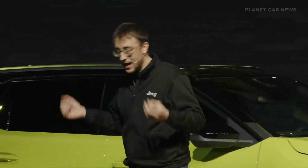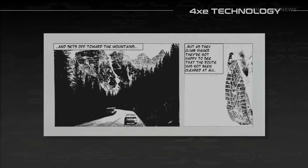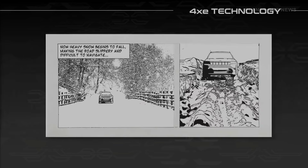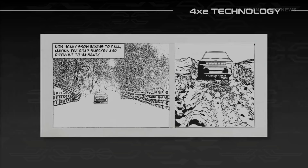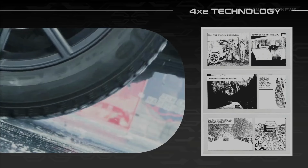So I'll make an example. Imagine that you need to reach a cottage which is high up in the mountains. You need to climb steep trails. The weather conditions are extreme. There is ice, there is snow, and as it happens sometimes to me, you are also late. Well, in this case, no problem, because the 4xe, with its ability to climb even challenging slopes with no traction on the front wheel, will anyway for sure make your day.